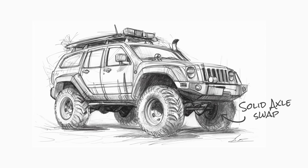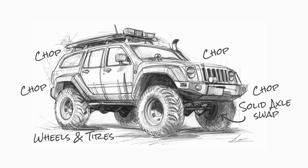And there's a couple of options that we're gonna do with her. We're definitely gonna give her new wheels, bigger tires. We're gonna have to cut her up a little bit, maybe chop the back end off. Who knows? We're still deciding that.